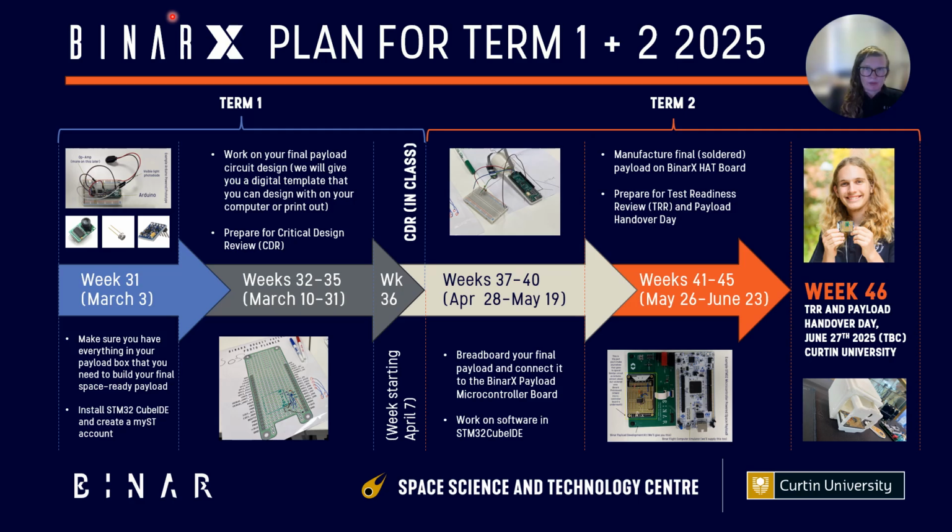So some people will need to divide and conquer. You'll have some people working on software, hardware, soldering this term, project planning, comms, etc. Right now, you should be kind of here with your payloads. Just make sure, depending on what sensors you're using, that you've got all of those. There's a bill of materials that I have sent you. Make sure that's all there, and if it's not there, let me know as soon as possible.